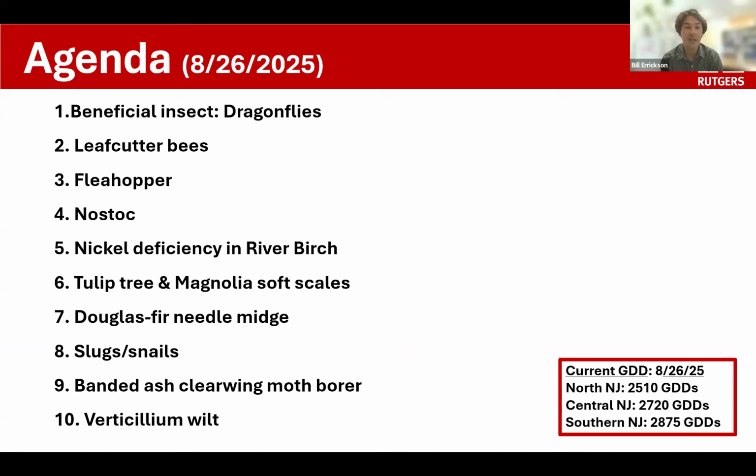Okay, so today we've got a good lineup of different issues that we've been seeing. We're going to talk about some beneficial insects, which are dragonflies. We'll talk about leafcutter bees, a new insect that we're seeing more of, the flea hopper, nostoc, nickel deficiency in river birch, some of our tulip tree and magnolia scales, the Douglas fir needle midge, slugs and snails, banded ash clearwing moth borer, and verticillium wilt.